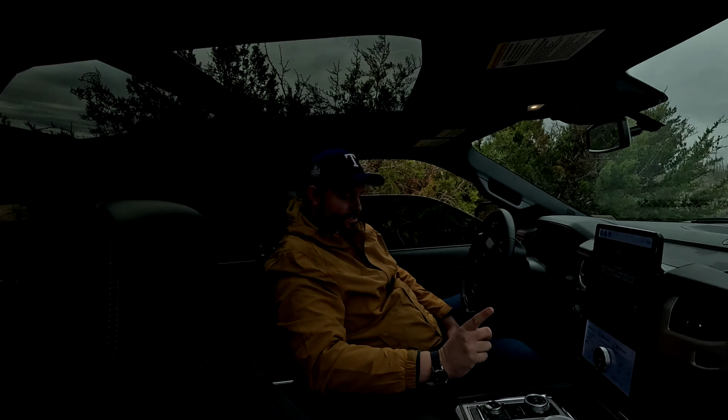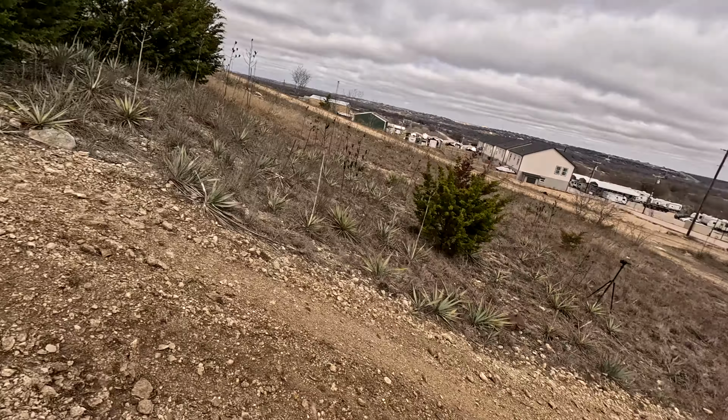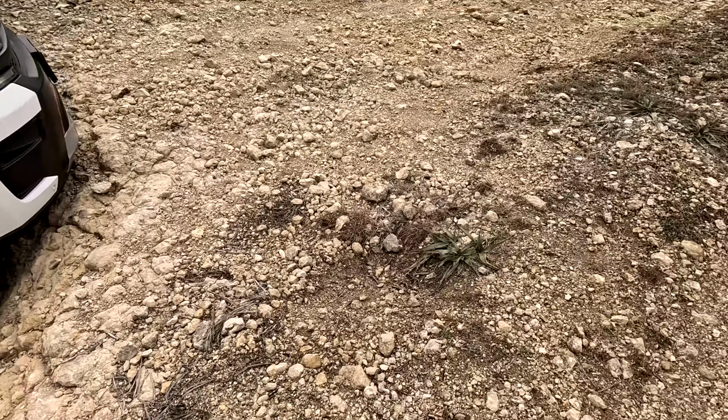Okay. We've got the next trick is the diff lock. I don't think 4 low is necessary. 4 low would give us more control, but it wouldn't increase grip in any way. It wouldn't stop slippage. Exactly. Right. So let's lock the rear. Okay. Rear diff is locked, 4 high, mud and ruts mode. All right, let's see it.